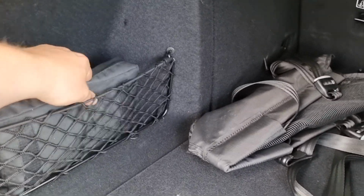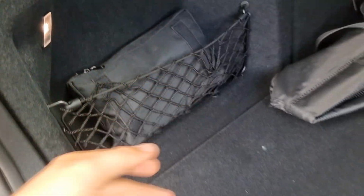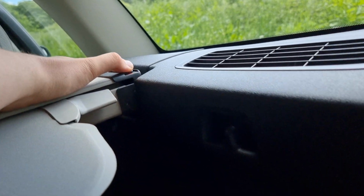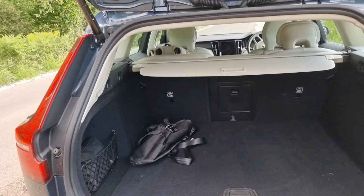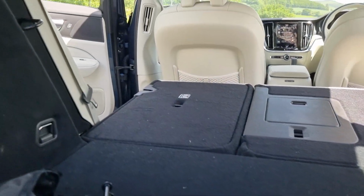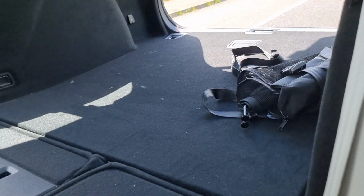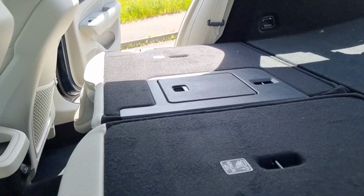And then you also get a Volvo branded first aid kit, which are apparently some of the best in the business. Now this bar across here is removable. Just reach in, pull these tabs there like that, the whole cover pulls out, and then you can create a really big load space. And we'll just quickly show you as well the boot with the seats down, because you really could fit anything in this car.